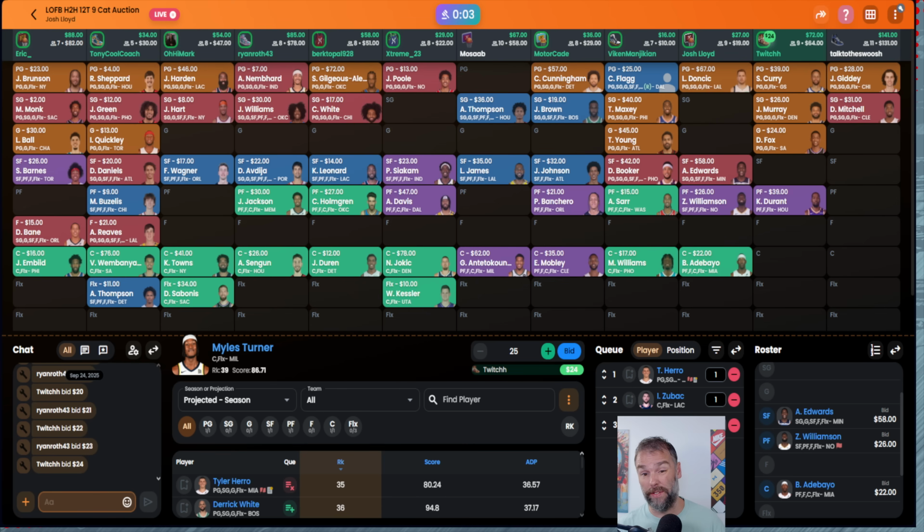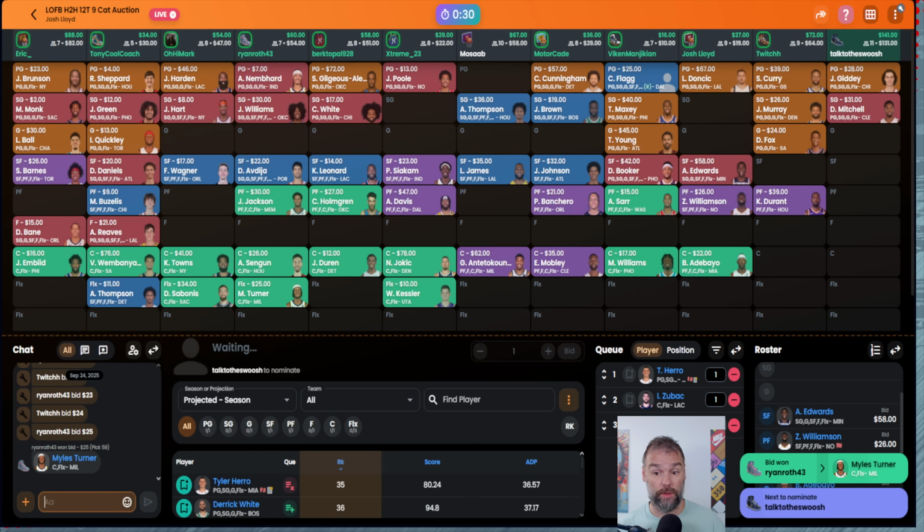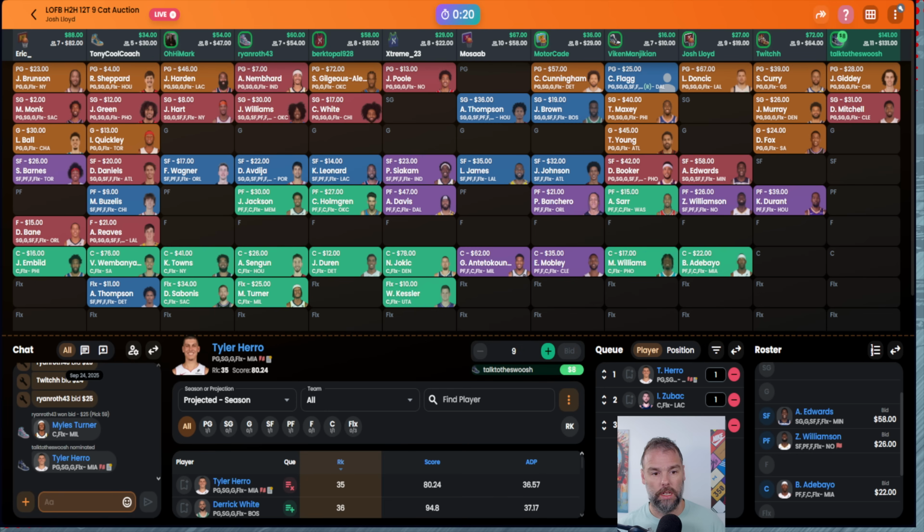So Myles Turner's up to $25 now. Did this guy seriously drop out? That's so frustrating if that's the case. Myles Turner goes for $25. All right, so it's his turn to nominate. If he doesn't nominate, it's going to be so annoying because it really creates a problem in the auction. He was set up so perfectly to do this, and he was bidding on guys. I don't know. No, he's back. All right, I take it back. Talk to the swoosh, you're back in business. Tyler Herro nominated.